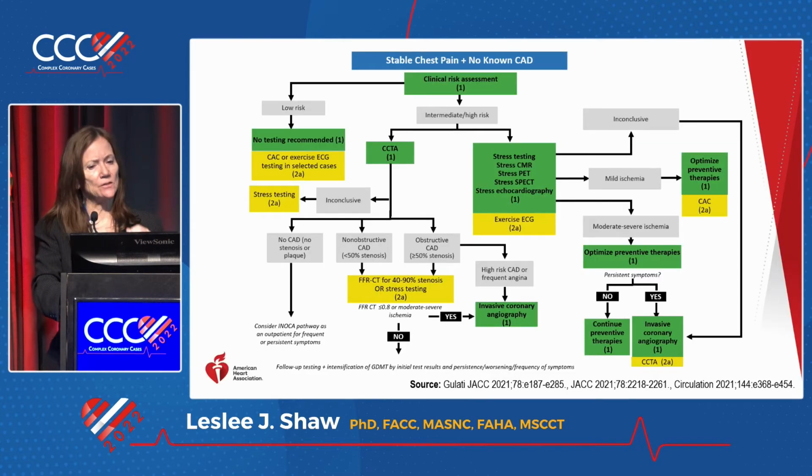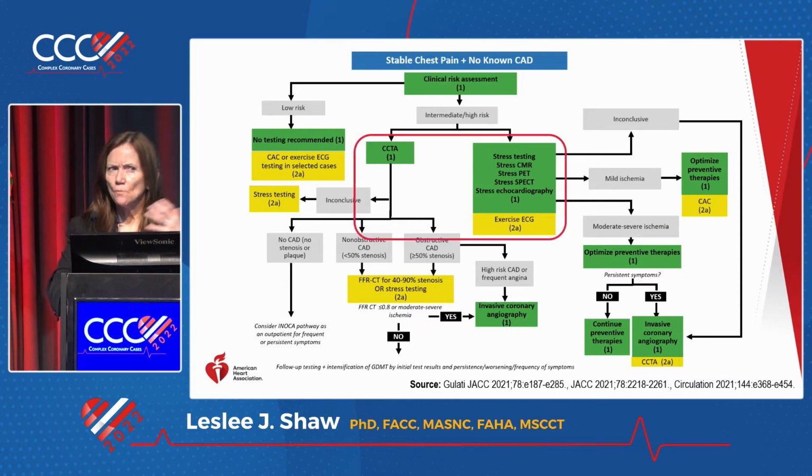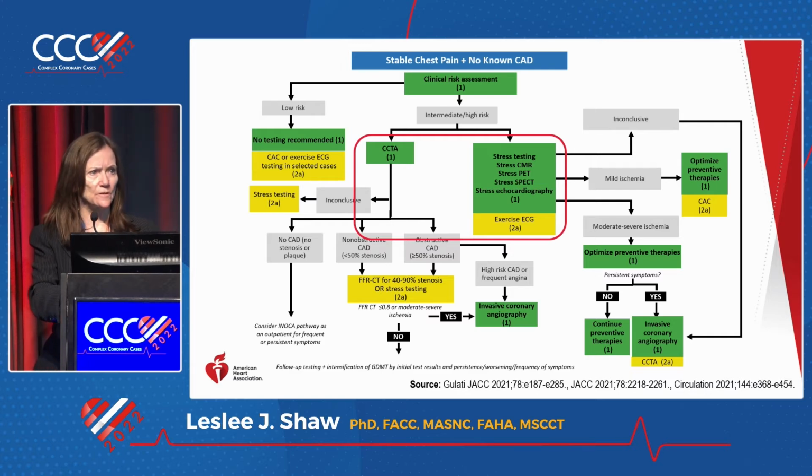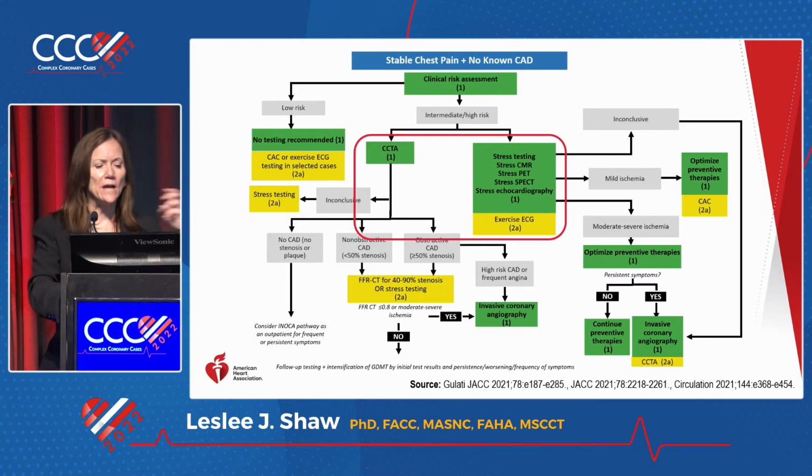So here's the guideline. So now you have two options. You have a CTA strategy versus a stress testing strategy. Most of you are well entrenched in terms of stress testing strategies. A lot of my career in the COURAGE trial, BARI-2D trial, and ISCHEMIA trial also emulated those research patterns in terms of guiding the use of stress testing to guide interventional practices or medical therapy. But now we can throw in there an alternative, an anatomic strategy, one that is very different than what you have seen historically over the past 30 or 40 years.